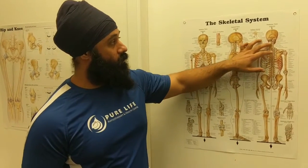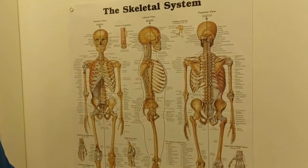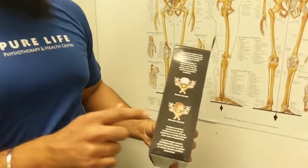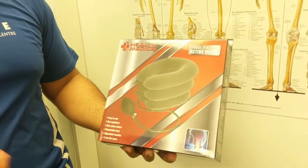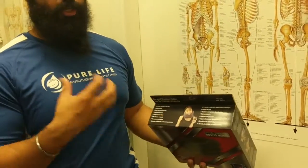So here we have a diagram of the neck. You can see a normal neck. What you don't see is oftentimes the wear and tear that occurs, or the compression of the spine. So what I have here is a neck decompression device, which you can buy from our clinic. What it basically does, it attaches to the neck, it can decompress the neck. This is just one of the techniques that you can use. There's a few other techniques that we can also discuss in the future.